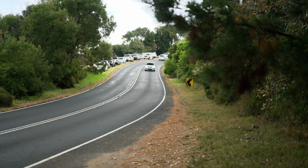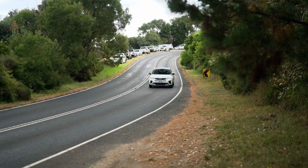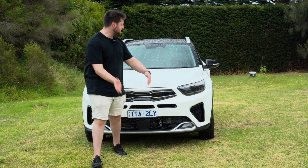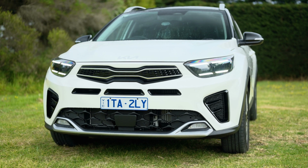Last couple of things I want to mention. One, ride comfort, really good. Decent, it's comfy. The other thing, road noise, definitely not the best, but it's also not horrible. On the freeway, it's a little bit more than I would probably hope for, to be honest. Okay, so that's it. The Kia Stonic GT Line.